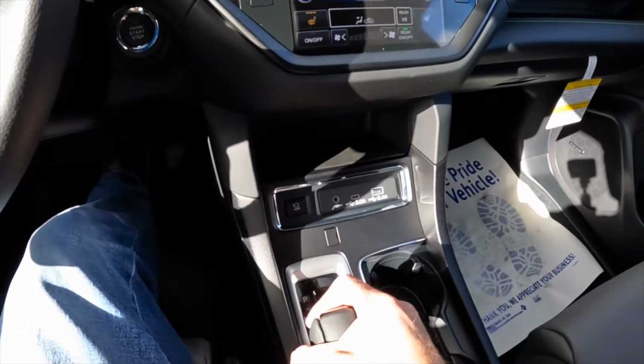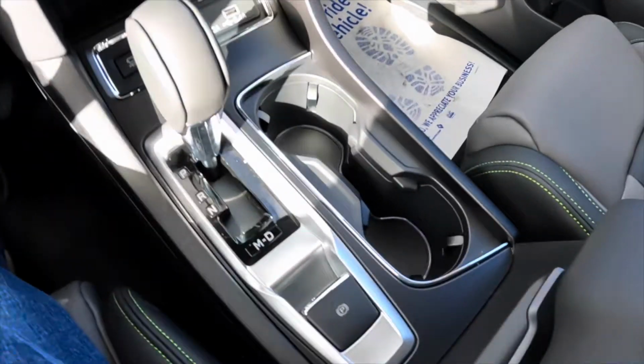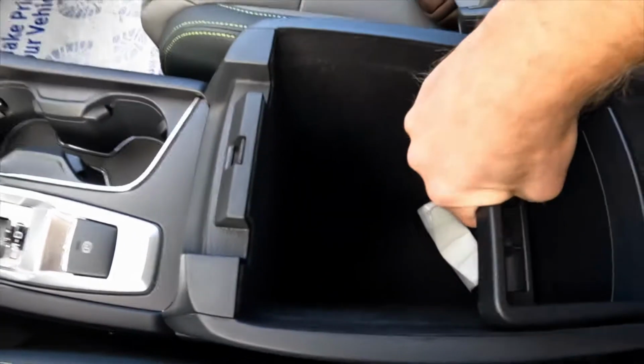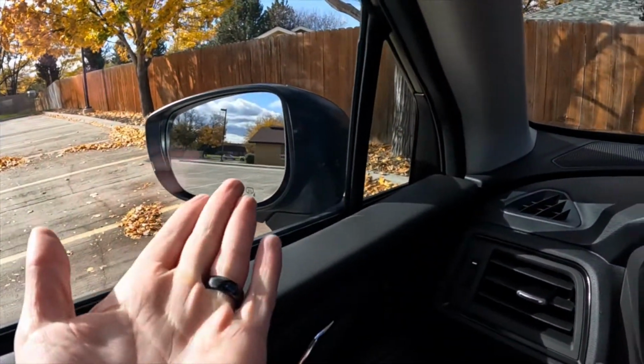Go all the way down to manual mode if you want to take even more control of the CVT gears. Couple cup holders, electronic parking brake, and then a lift-up tray in this really big center console, but you'll notice there's no plugins, which I find kind of strange. Otherwise, up top, you have your auto-dimming mirrors with your compass. They also dim the side mirrors, which are heated as well.